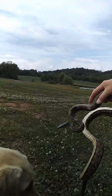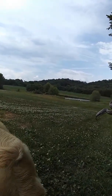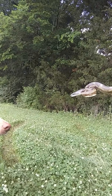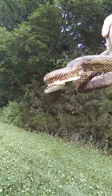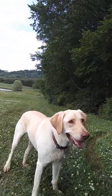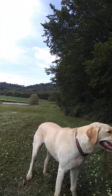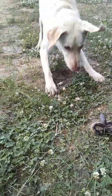All right. Looky there. Turn around, look at the camera, would you? Okay. That is a gray rat snake. Now I'm going to put it up as close as I can so you can see its pupils. See how they're round? I think she likes y'all. Be still. All right, that's non-poisonous if they're round, okay?